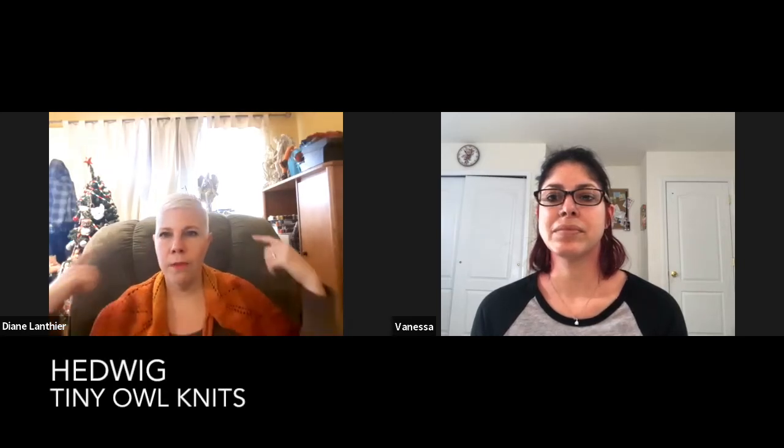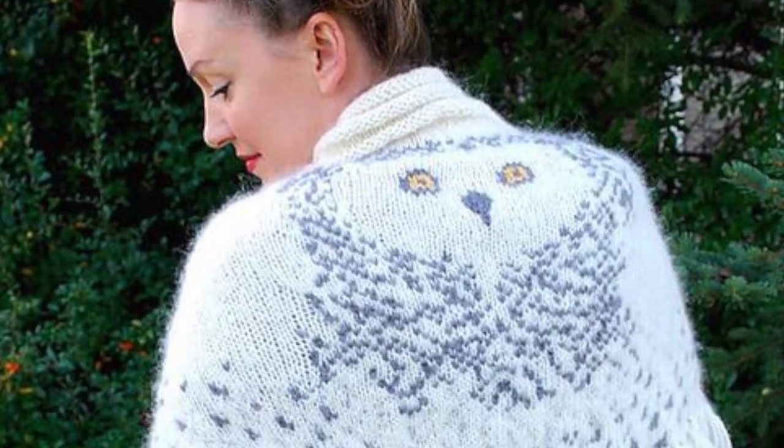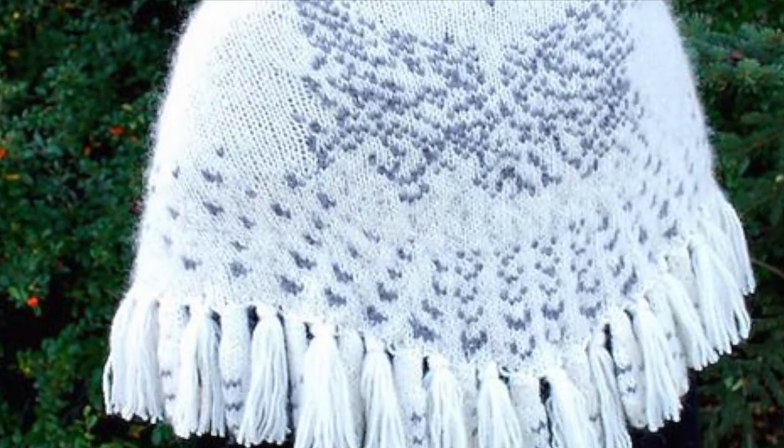Tiny Owl knits her Hedwig scarf. You know, the big owl scarf? Mm-hmm. And when she talked about it, I just went into must knit this. So I went to the yarn store. I found the yarn that I want to use for it.